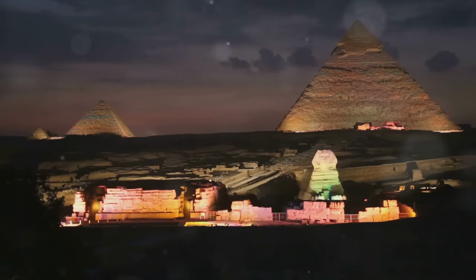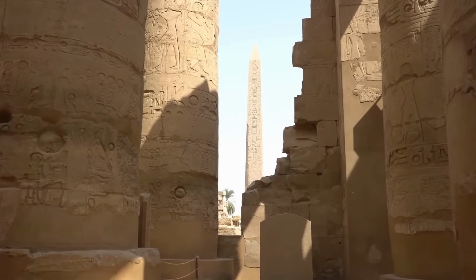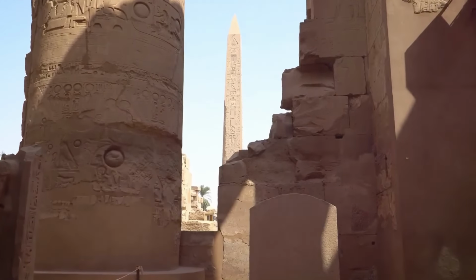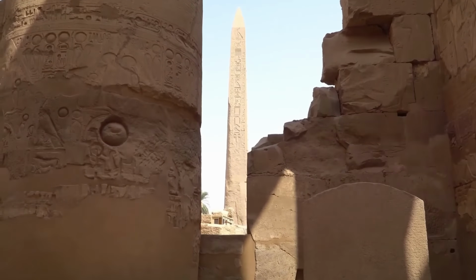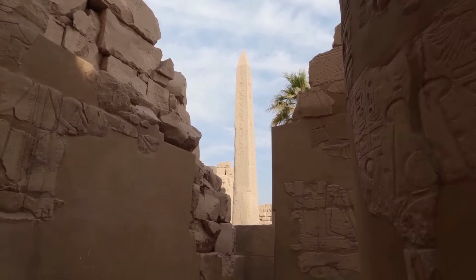We've ventured into the Valley of the Kings, where the tombs of Egypt's greatest pharaohs lie in eternal slumber. We've marveled at the grandeur of the Temple of Karnak, a sprawling complex that resonates with the divine. We've admired the colossal statues of Abu Simbel, carved from the living rock to honor the gods and the mighty pharaoh Ramesses II. And finally, we've explored the Egyptian Museum, a treasure trove of artifacts that tell us the stories of a civilization that was centuries ahead of its time. Each of these places holds a piece of the intricate puzzle that is Egypt's ancient history.